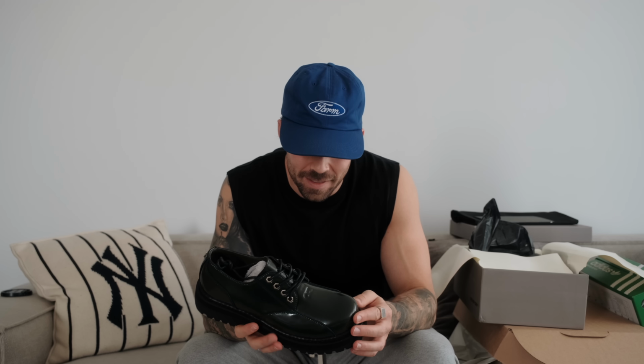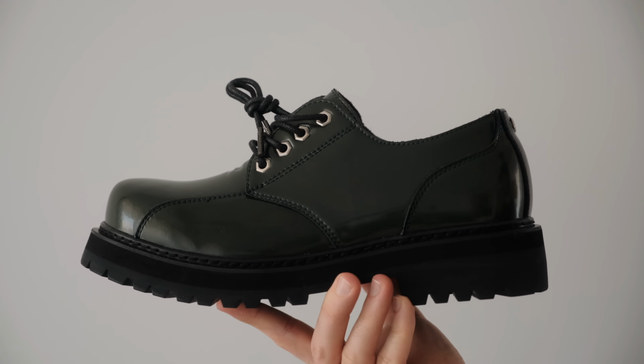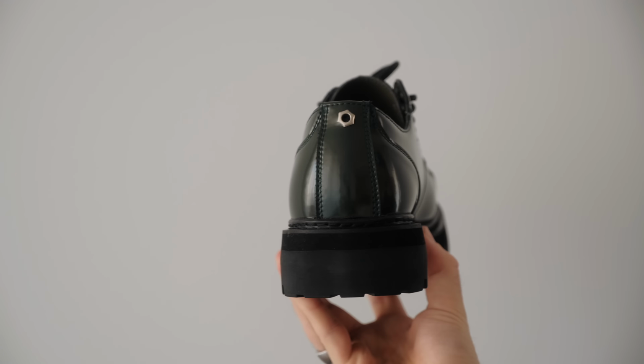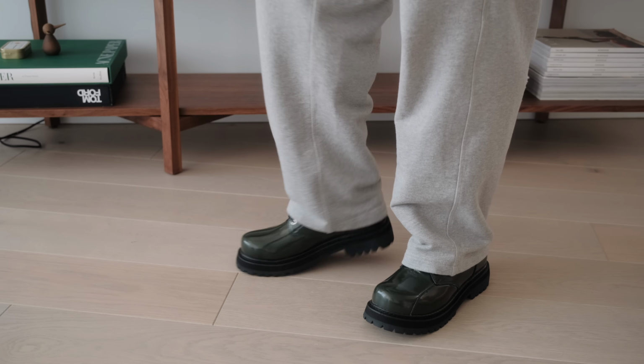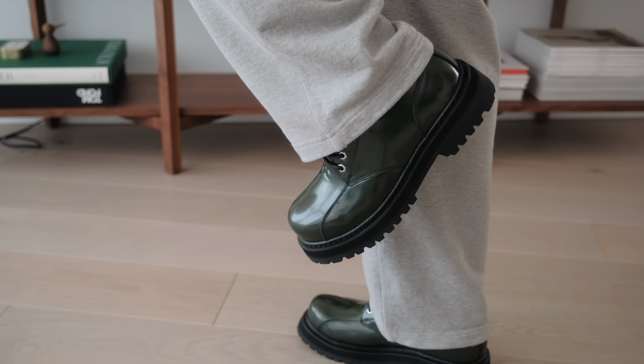Oh. I have seen photos, but these are insane. These are their doobies. I've got these in the black color, and he came out with this stunning, stunning green. I hope the camera is picking that up. I'll also show B-roll on foot to give you an idea. And when I saw him post these, I was like, wow, those are so nice. I don't have any pair of shoes that come near this, and these are stunning.